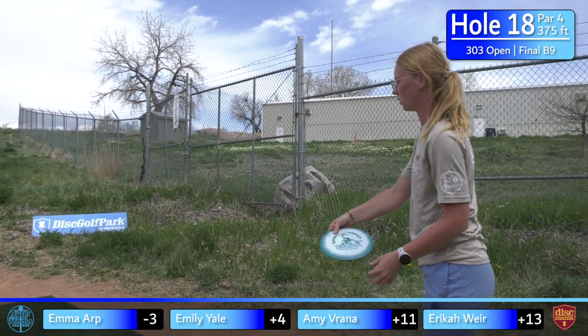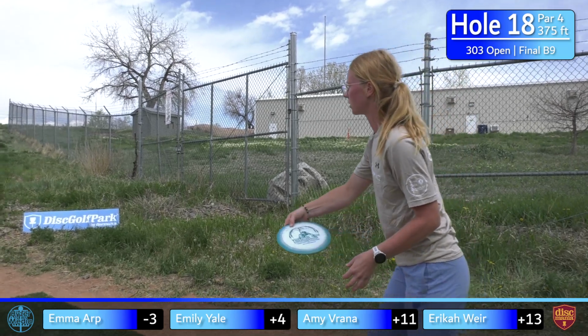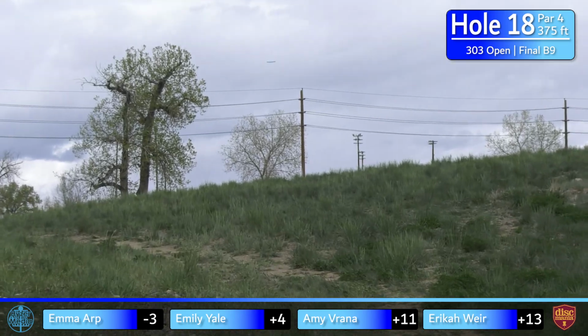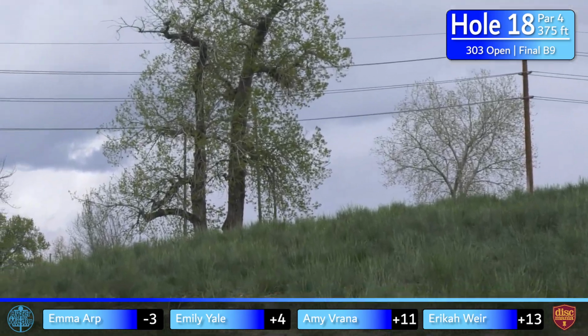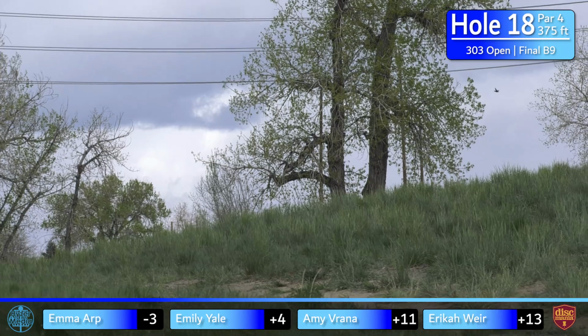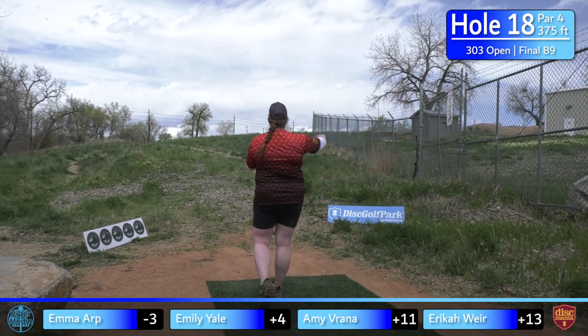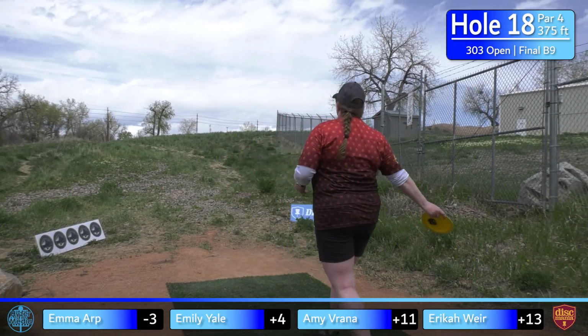Yep, so here's Emma. Good amount of height. Pretty good pull. Fades out a little bit to the left, but plenty of safe space over there. So that's a really nice shot. Should set her up well. Yeah, great shot there.